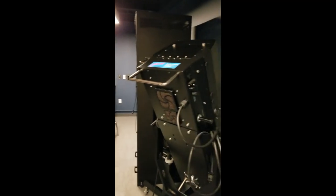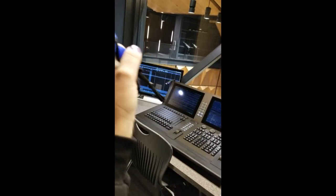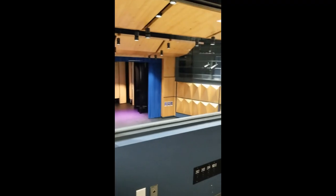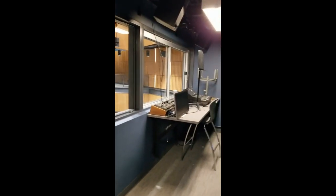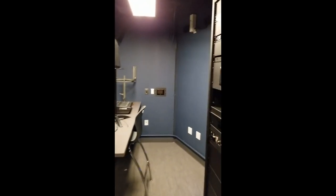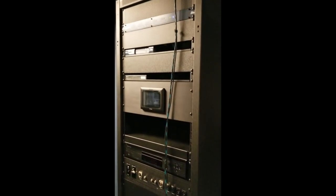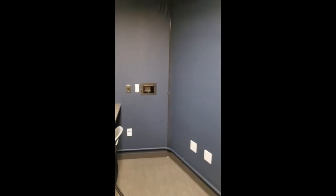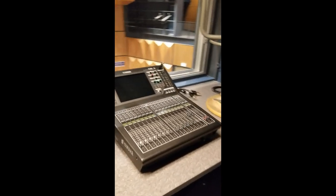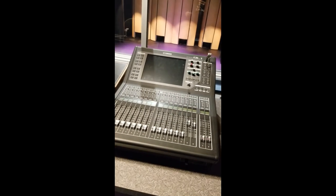And if we look this direction, we have two follow spots here. These spotlights, one will go on either side of the booth, one on that side on the outside, and one back where we just were. And these spotlights will angle towards the stage so that we reduce shadow on the actors. We have a rack here for sound. The projector is also run through this. And over here we have our lovely digital soundboard.